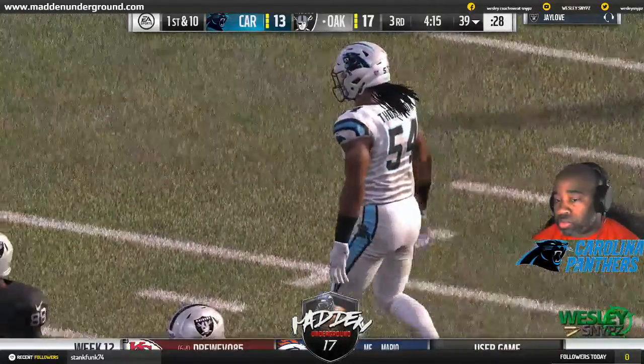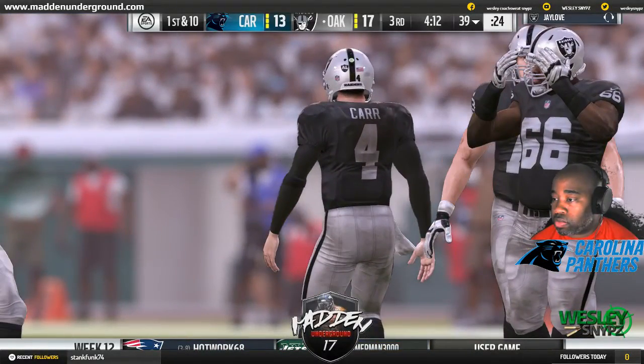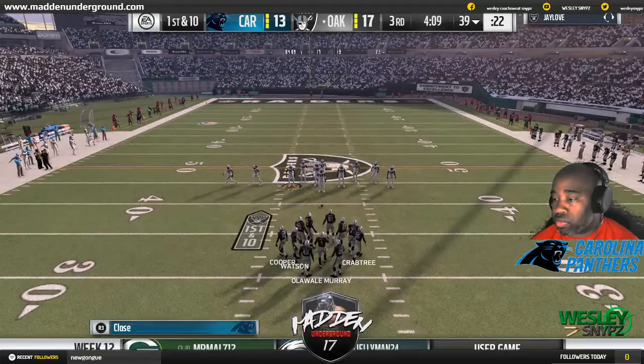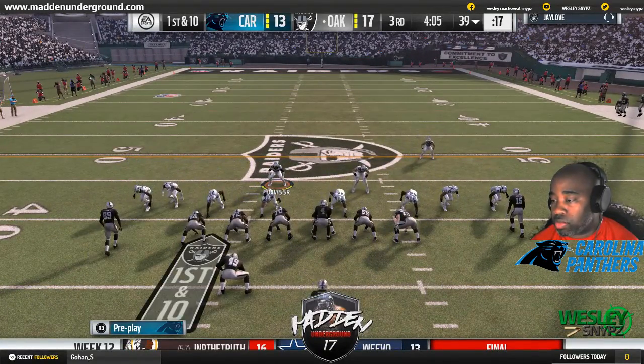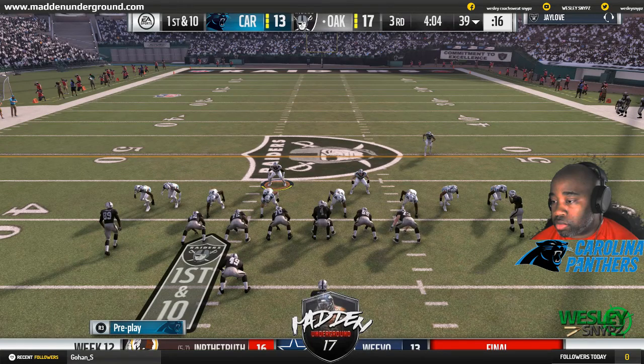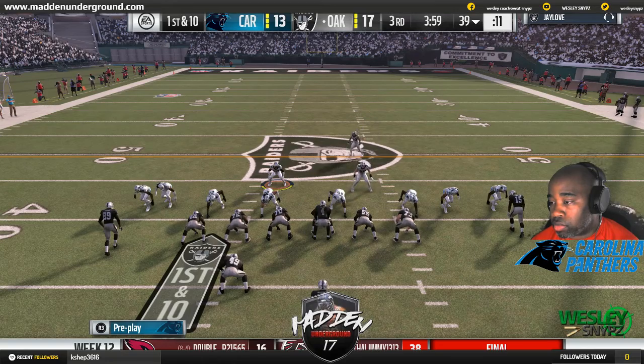Because in the first half, not much space to run the football. And as we go into the half, we often think to ourselves, all right, what's the adjustment? What do they have to do? You know what a lot of the adjustments are? No adjustments. You know the game plan, been working on it all week. Maybe a little tweak here or there, a little bit better blocking, and now you're establishing the running game.